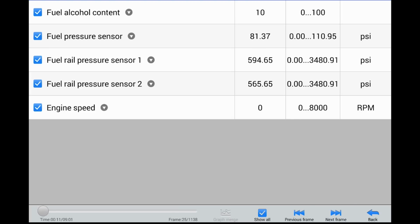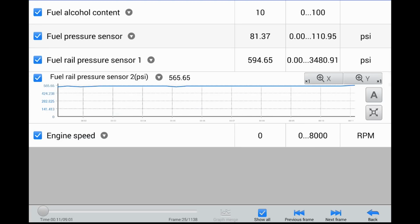So we're 11 seconds in to our recording here. Engine speed dropped to 0. And like with any fuel system, we should maintain fuel pressure in the low side and the high side. Low side will typically bleed off a little bit of pressure. That check valve isn't going to hold it all.